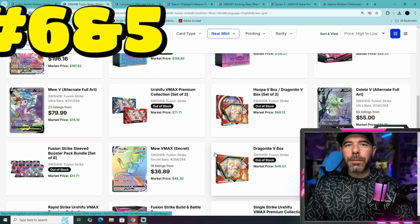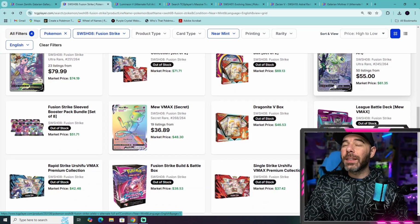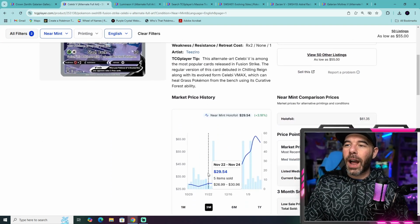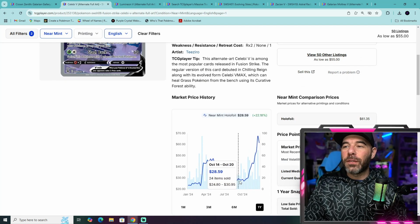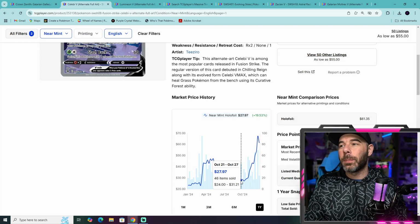All right, so in the next slide, it's kind of a combo of 2 alternate arts from Fusion Strike that are getting a little bit of love now, but they were definitely underrated for a little while. The Celebi V, very surprisingly, this card hovered at like $40 for the longest time and didn't move at all. Even going back in a year chart, you saw a little bit of a run up almost to 50 and then it hovered back down below 30. So you had another opportunity, similar to that Dialga, to pick this card up.